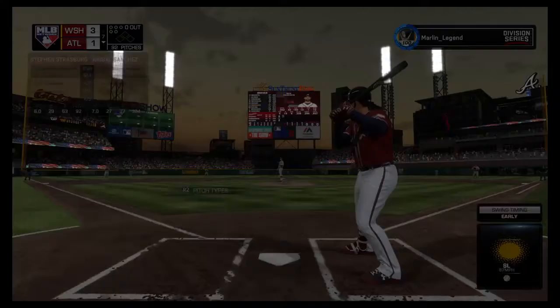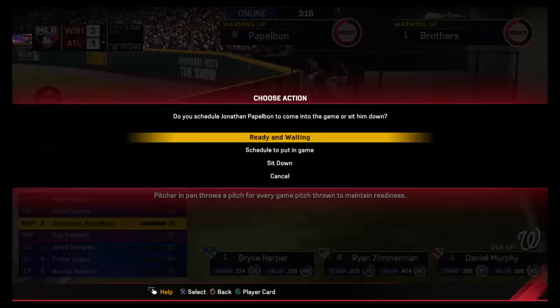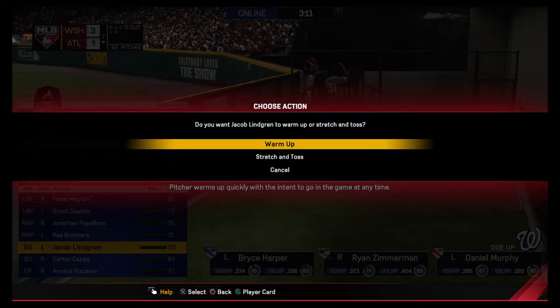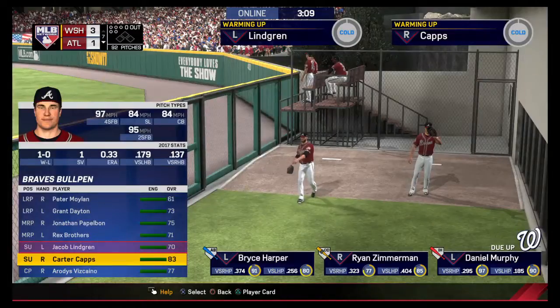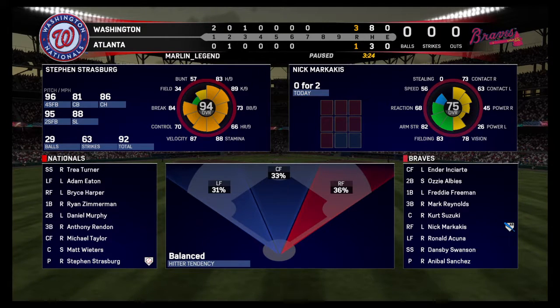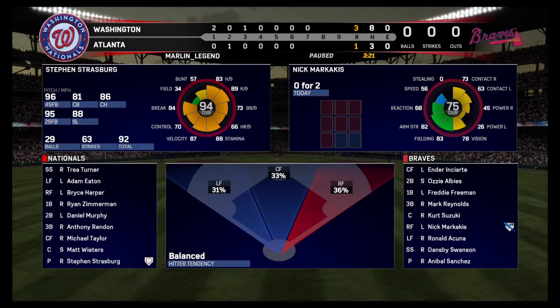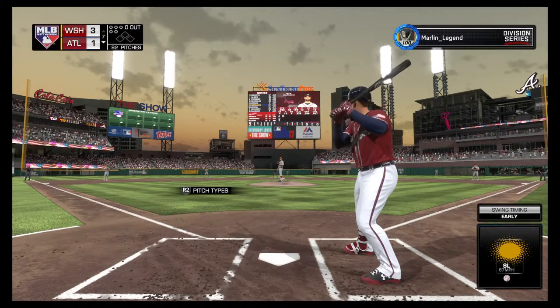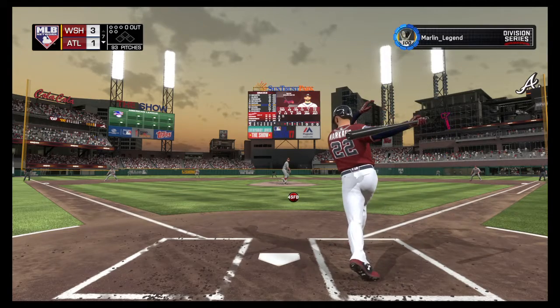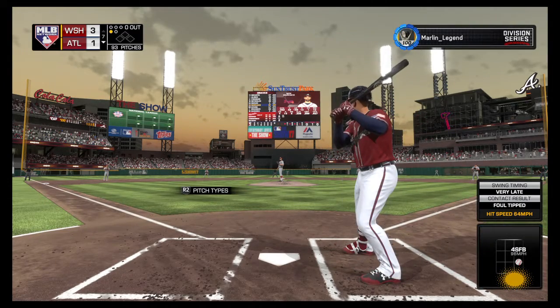Digging in once again, Nick Markakis. He'll start things out here in the bottom of inning number 7. Nick Markakis. And some action out in that Washington bullpen now as we see both a left-hander and a right-hander throwing. Here's the first pitch to him. Now a swing and a ball popped high in the air over toward foul ground. And this is going to wind up a foul ball.